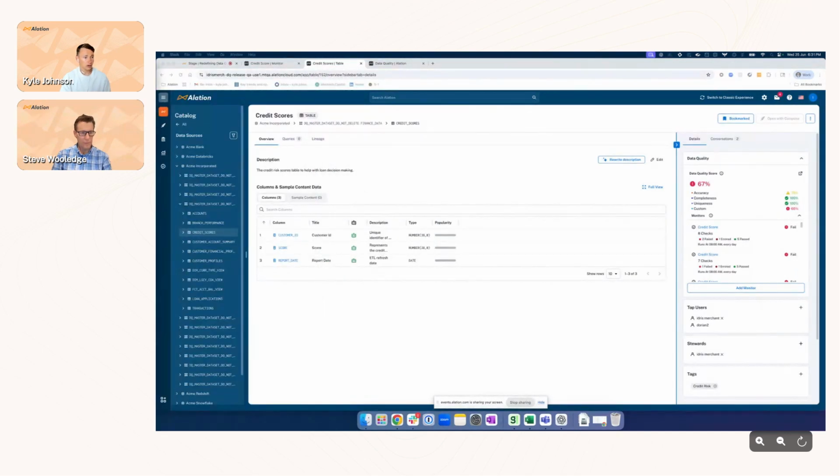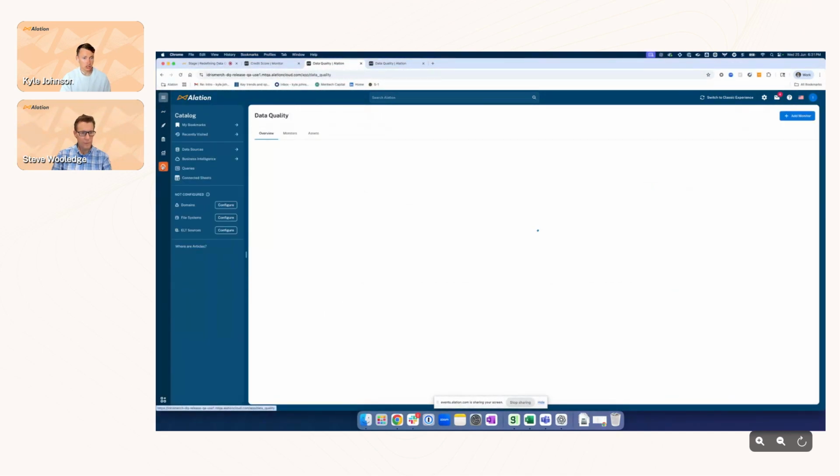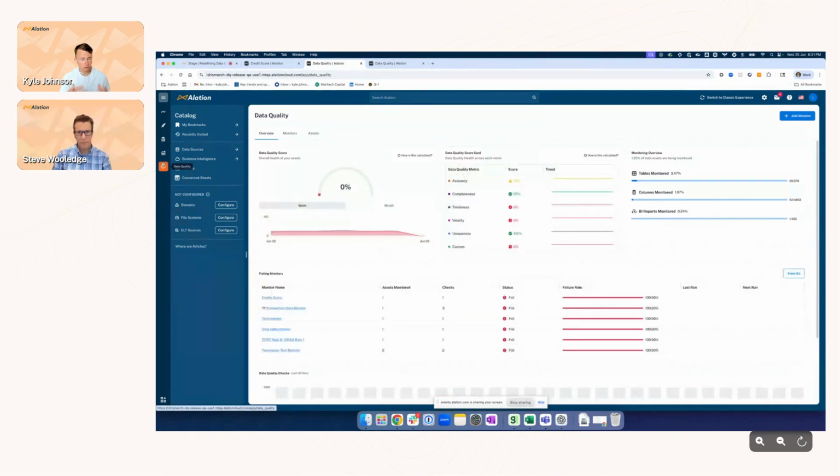So I'm going to go back to the Alation home screen. And so that kind of summarizes an end-to-end flow of a pretty basic exercise of taking a data set, discovering a data set, writing a check on it, publishing that check, seeing the results populate live, and investigating an issue.